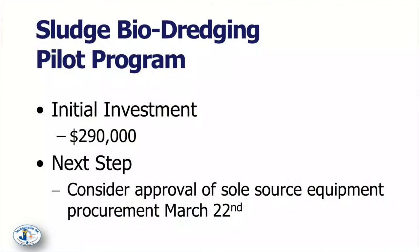Well, I'm glad you asked. Our initial investment is somewhere around $290,000. That's for this one train. Compare that to the estimate that we had, which of course was for all three of these larger cells in the trains, was over $500,000. For removing as we have in the past. How much? Over $500,000. That's to stop it, dry it.